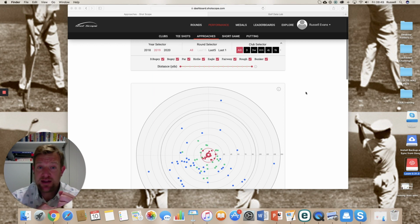The second thing it does is help highlight the areas of opportunity. So if there's a score that you're trying to shoot, it starts to give you ideas around where the areas are that are going to give you the biggest return on your investment in your practice and in your coaching. It obviously gives you a great view of what your opportunities are.